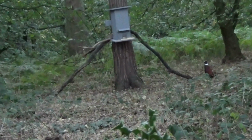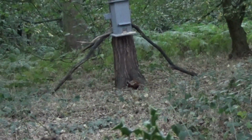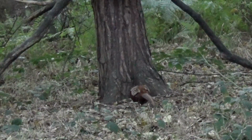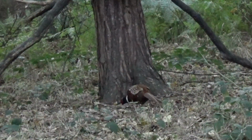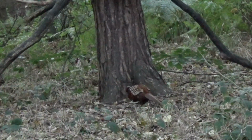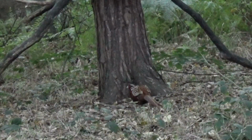I've got no interest in taking this pheasant. I've got plenty in the freezer. And pheasant season's here again, so the plan is I'll eat up what I've got, probably 2 or 3 birds left. And then I'll look at replenishing the freezer for through winter and early next year when this species are off target.